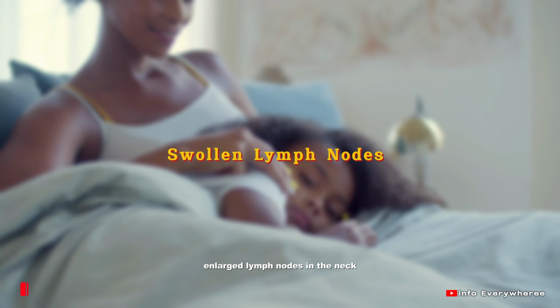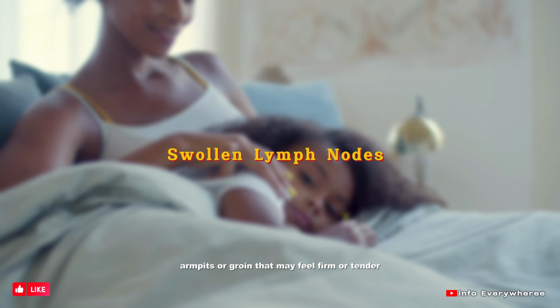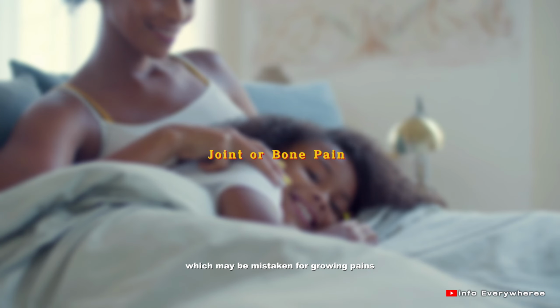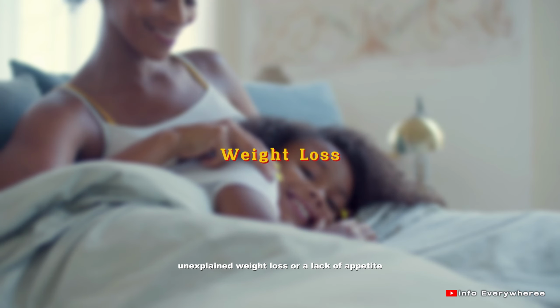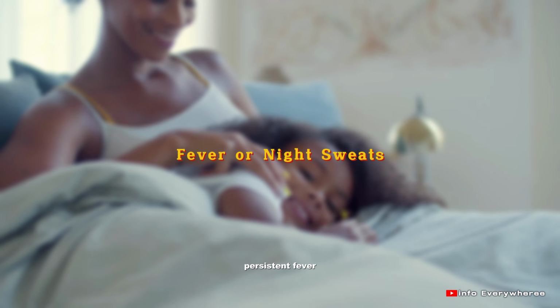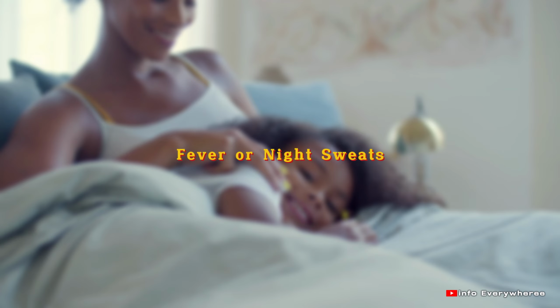5. Enlarged lymph nodes in the neck, armpits, or groin that may feel firm or tender. 6. Complaints of pain in the bones or joints, which may be mistaken for growing pains. 7. Unexplained weight loss or a lack of appetite. And lastly, persistent fever or excessive sweating in children during the night.